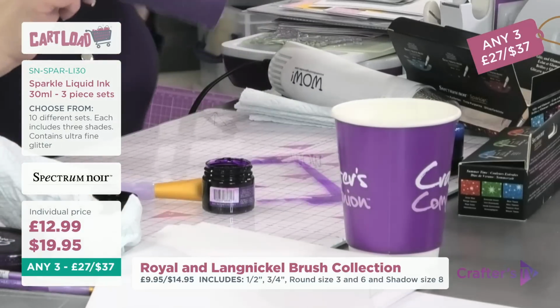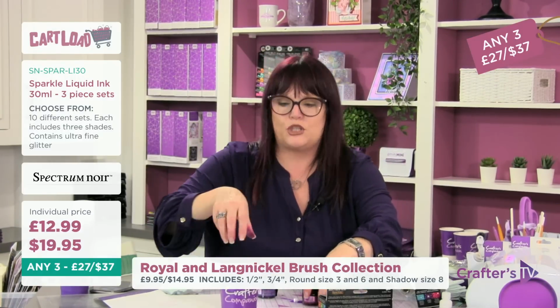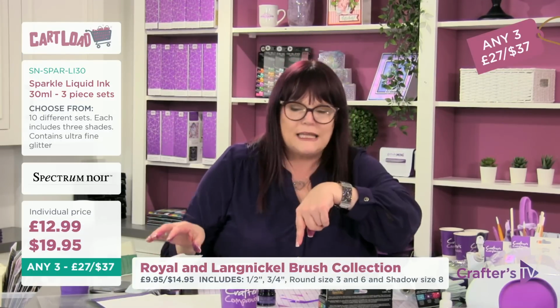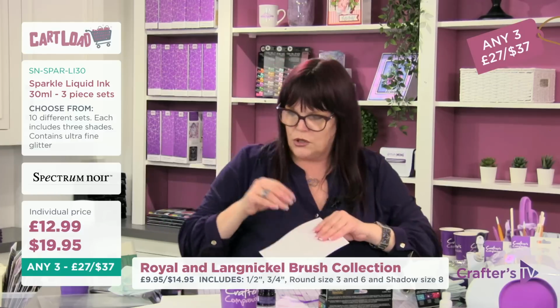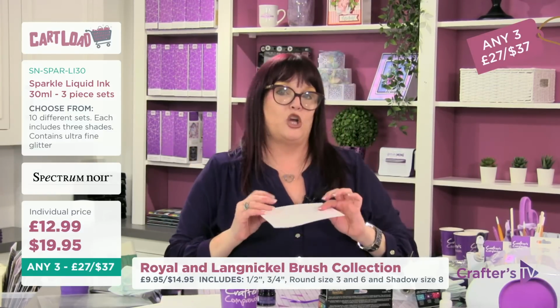Now, think of all the techniques that you can do. I've got loads of techniques, there's just so many. In fact, let's do a couple tonight. Let's have a couple. I don't mind getting inky. Do you mind? I don't mind getting inky. I've got my watercolour cardstock. Whoops. It's a good job it's purple. I got a little bit on my shirt there.